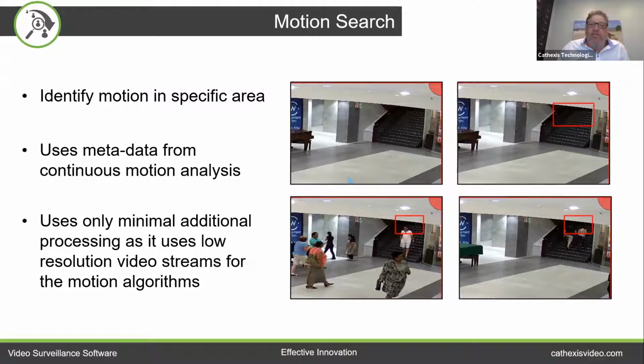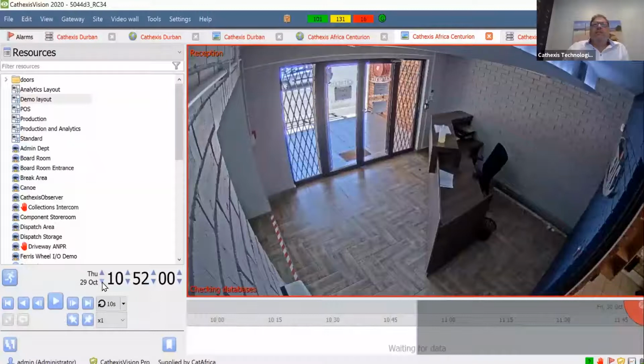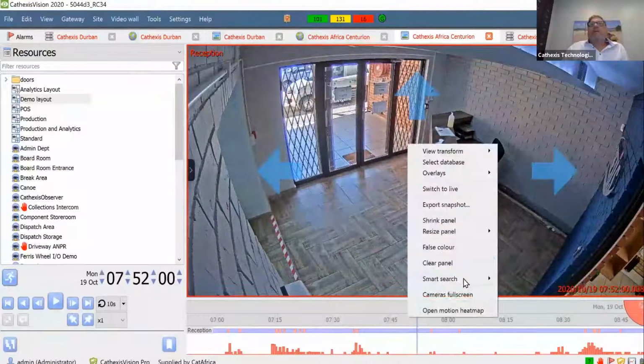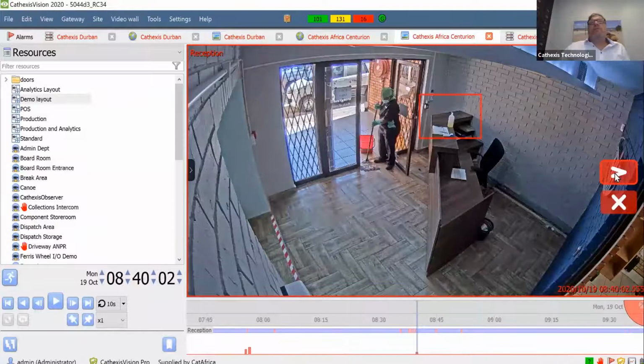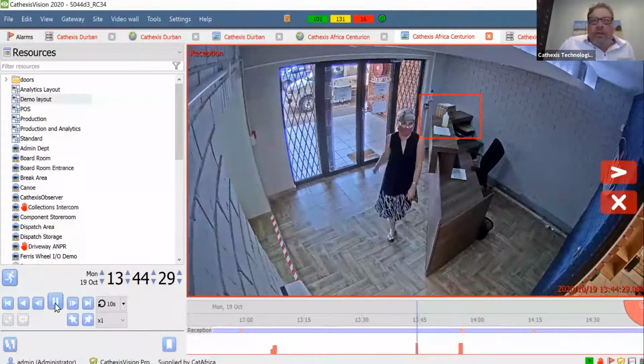What I want to do here is, in the reception area, I know there was a box that was put on the counter sometime on Saturday or Monday last week. So I'm going to go back to Monday and go into my motion search and I choose an area. And I say, I know the box was put there at some point. Now I click the arrow and it scrolls through all the motion in that area. So I'm just continuously clicking on that white arrow in the red background until I see the box arriving. And there it is. So that was going back 6 days and finding that item within about 10 seconds using motion search.